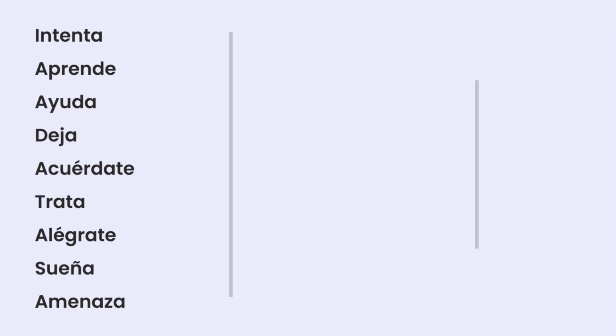Deja is leave off or stop. We'll see in a minute when we've got it in context. Acuérdate. Now we have the pronominal form. It looks like the reflexive. So we have te on the end, and it forms part of the word. So acuérdate is remember.